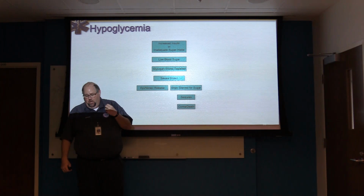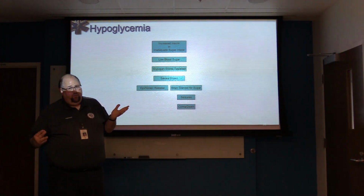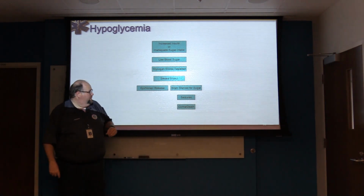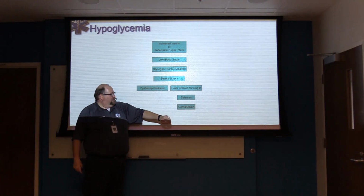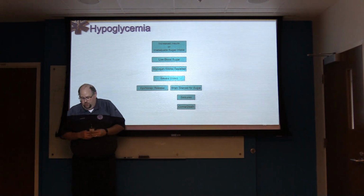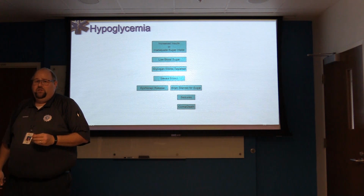Remember, the brain needs two things to run. It needs glucose and it needs oxygen. Without either of those, it's not going to work. Again, without those, we can have seizures as a result. And ultimately, when the sugar drops too low, they're going to result in coma, and untreated can result in death.